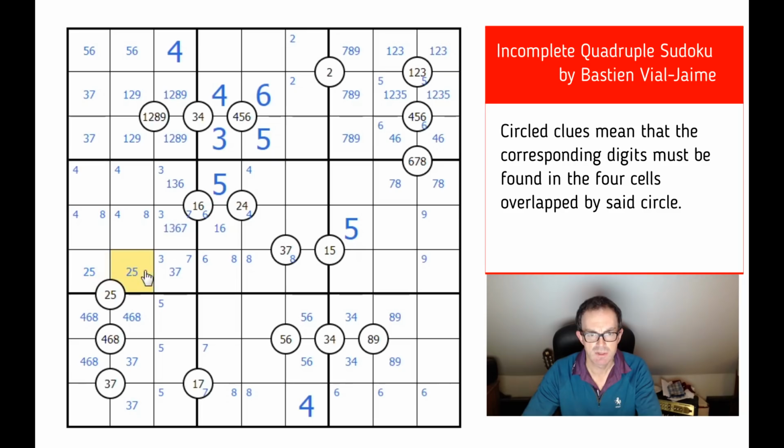So 1, 2, 3, 4, 5, 6, 7. Where does 9 go? So there must be a 9 in this sort of 2x2 area as well. I'll put that in just in case that triggers something.